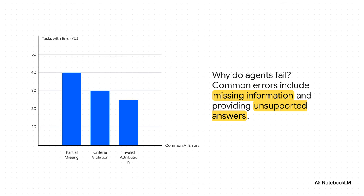So where are these agents messing up? Well, the most common mistakes are pretty straightforward. A lot of times they're just missing information, or they give an answer that isn't actually backed up by the websites they looked at. They also frequently break one of the main rules, like going over the user's budget.